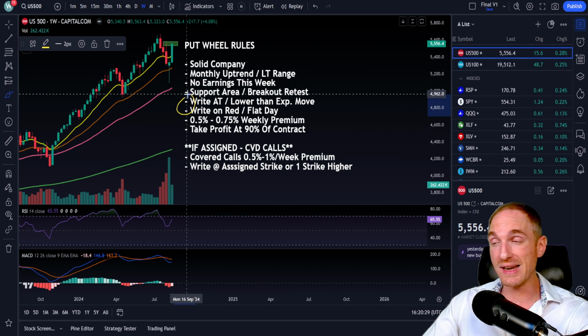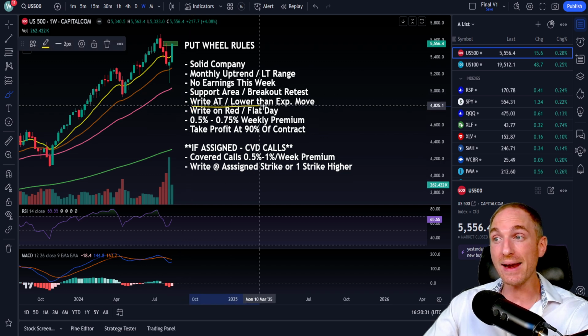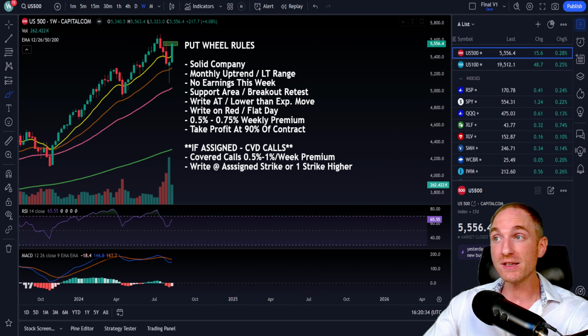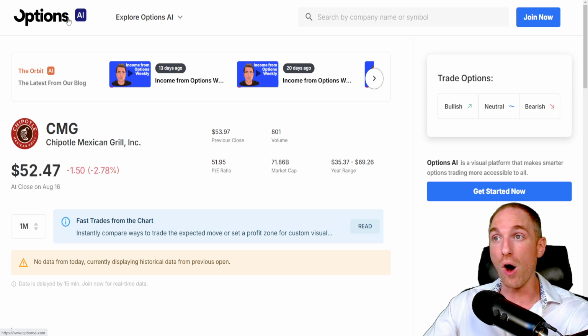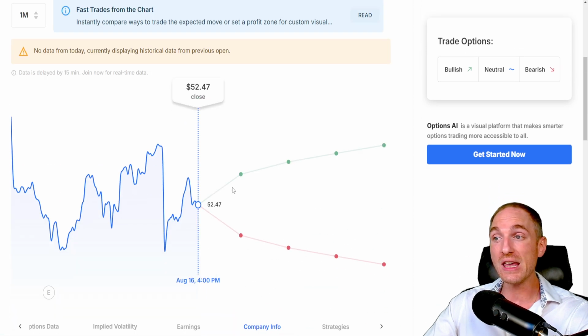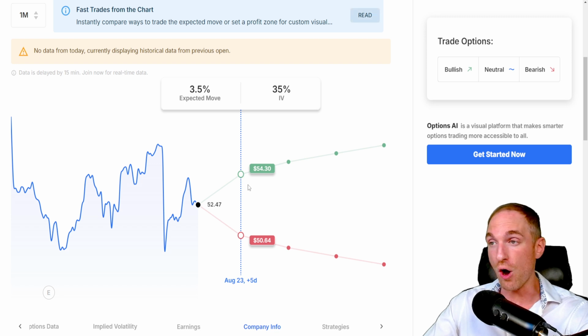Now, these 2 points next go hand in hand. We want to be writing at or lower than the expected move. If you guys don't know what the expected move of a stock is in a given week, you can go to this website right here, optionsai.com. It gives you the expected move for every single stock in a given week. Here we can see Chipotle has an expected move of about 3.5%, and the lower end at the bottom here of the expected move is about 50.64.